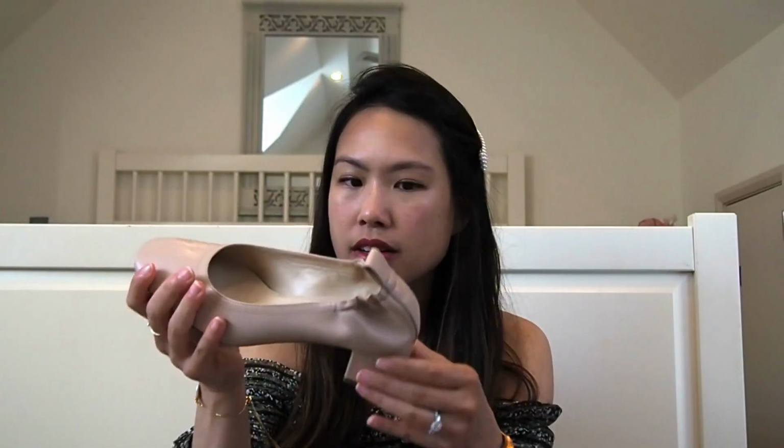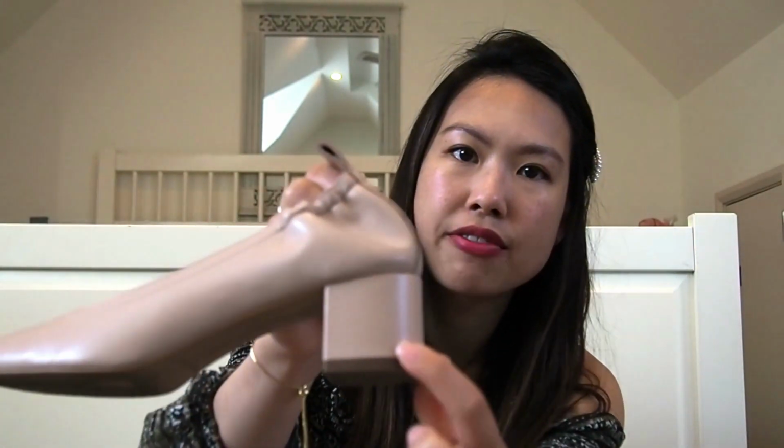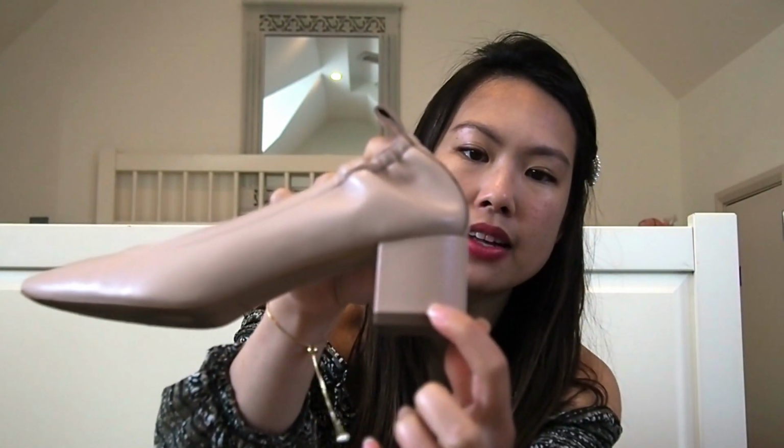Yeah, there's maybe a slight indent right here on the heel of this one, and on the other shoe there's a scuff right here. I don't know if you can see, but there's a scuff right there, though it's barely noticeable, and I have not tried buffing it out. It might come out, I don't know.